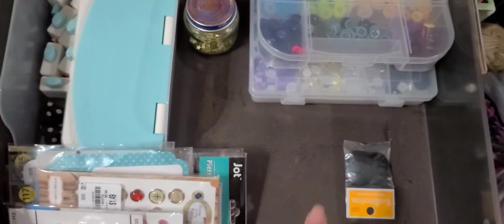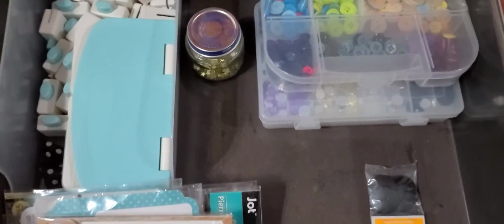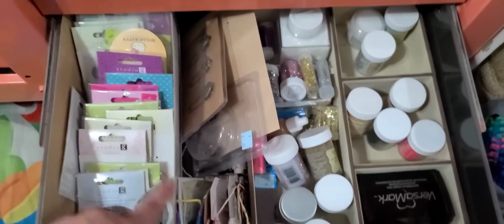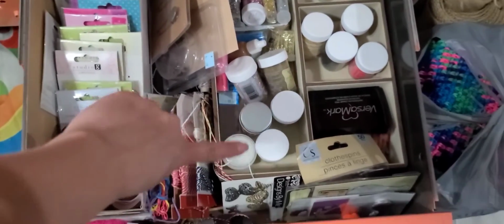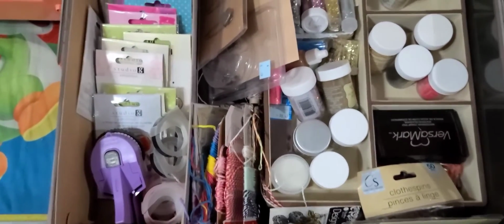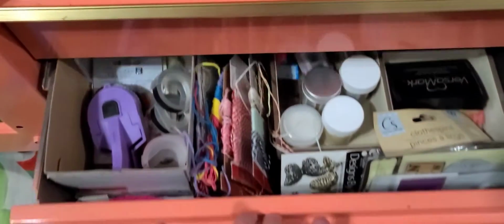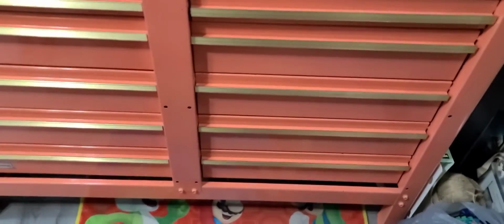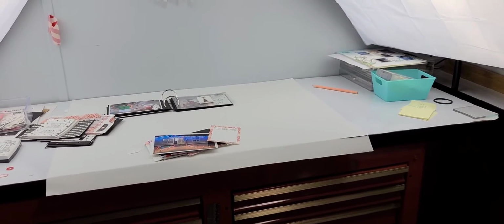I also keep my sequins. That's why it's a big old empty gap. I have it on my table right now. Alright, moving on to the last drawer of this one. I keep all my brads, my twine, and my embossing powders and Versamark and glitters all in this area. Super simple. It's been the same. It's worked. Oops, let's not grab that. Alright, now we're going to be moving on to our next tool chest.